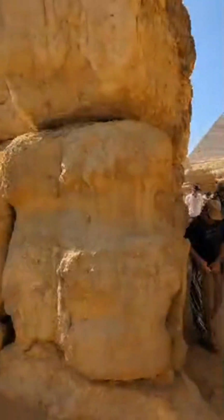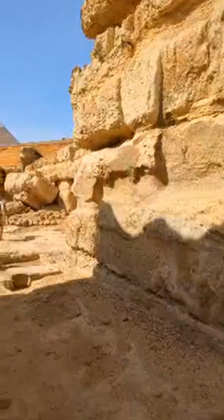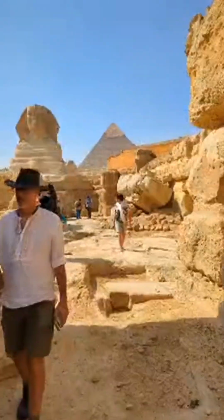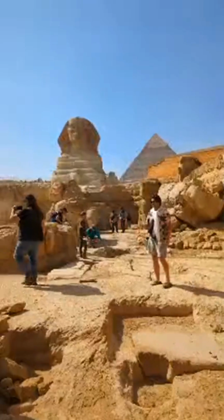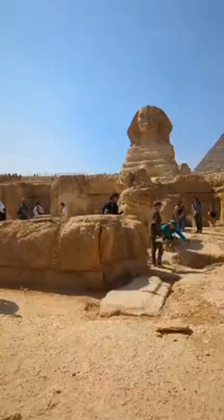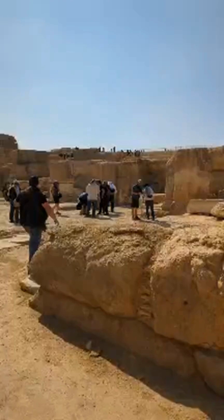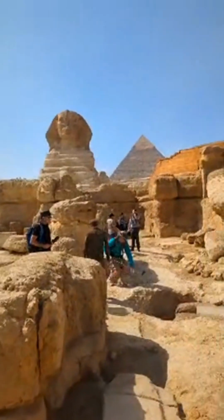We're inside the Sphinx Temple. Super special for mission, our 10th of the trip, a two-week epic adventure across Egypt. Stunning.